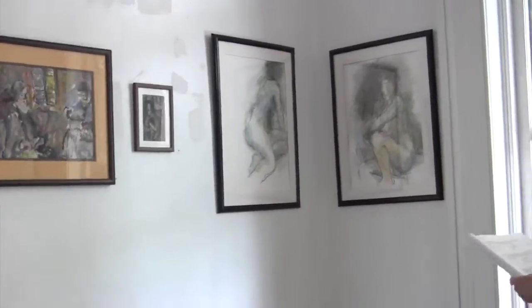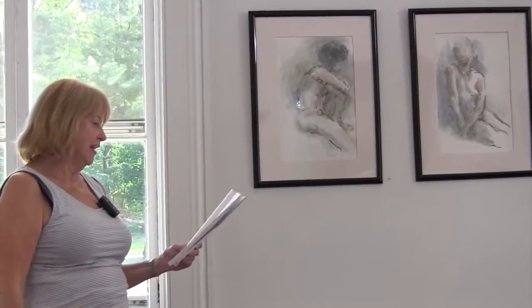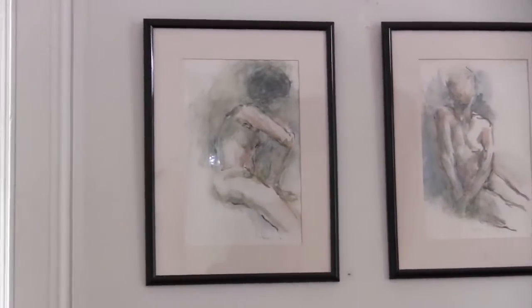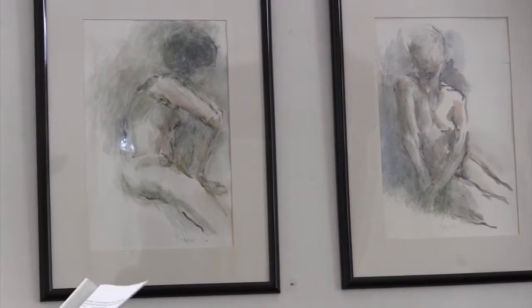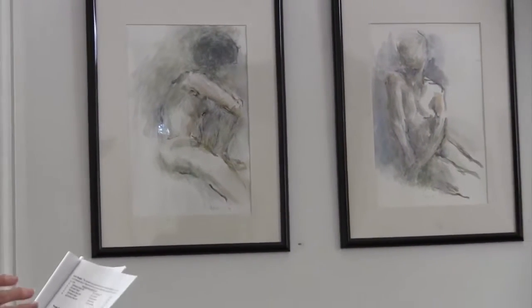Over here, these four nudes are by Roz Tobias. She says that the feelings expressed in these paintings are vulnerability, patience, and strength of human spirit. And I like the way that they almost seem like they're vaporizing. They're so washy and faint, but still solid.